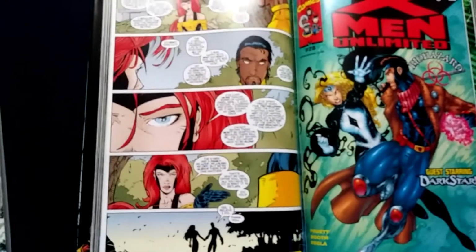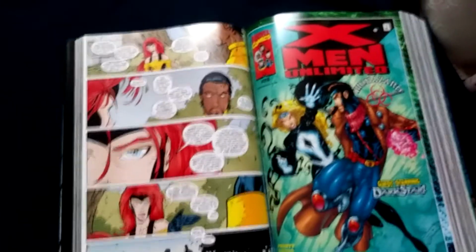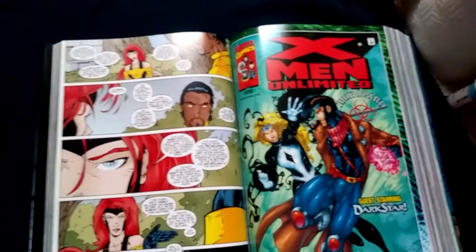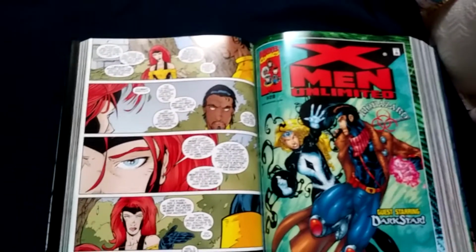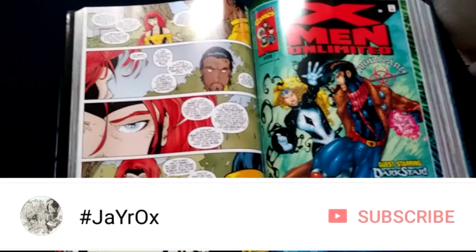But yeah, happy to have this one. Happy it came out. I know Mutant Massacre comes out in a month or two. I'm stoked for that one as well. That's probably my favorite X-Men storyline, Mutant Massacre. I have the hardcover, but I know the omnibus is coming out, so I'm gonna be hopping on that as well. And yeah, I guess this is the last book of the haul.